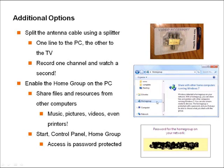Also, go into the control panel again. Enable your home group. If you're not familiar with a home group, get on the internet, check it out. Basically, it allows you to connect all your computers together. I have all my music and videos on my desktop in another part of the home. Through the home group, now I can access all that, and I stream all my music and videos anytime I like. Even the printer. It's not a wireless printer, but through the home group, I can print. So it's a really wonderful thing. If you haven't enabled it on your PC, it is password protected. So go ahead, check it out.